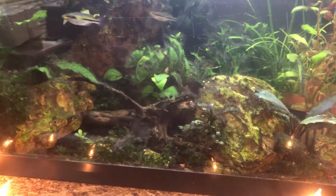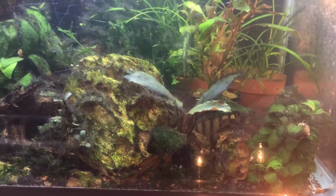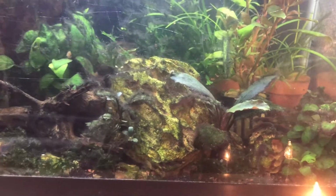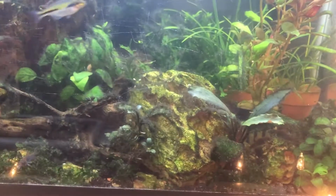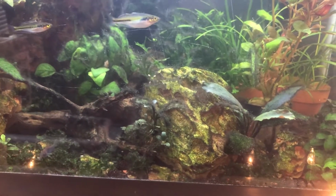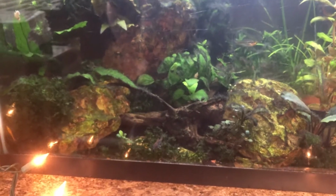And then there are some more cory fry in here, and they're really nice and dark and beautiful. And they like the bottom feeding. I got the bottom feeding formula that they've been liking. So that is this week's fish update.